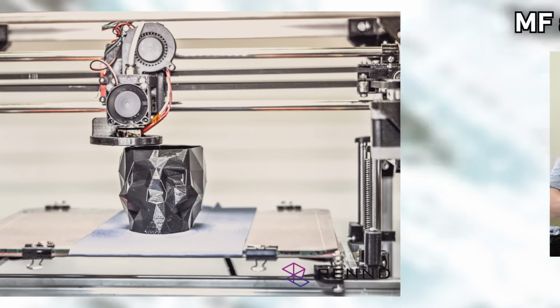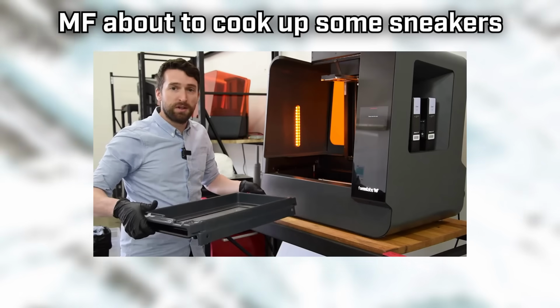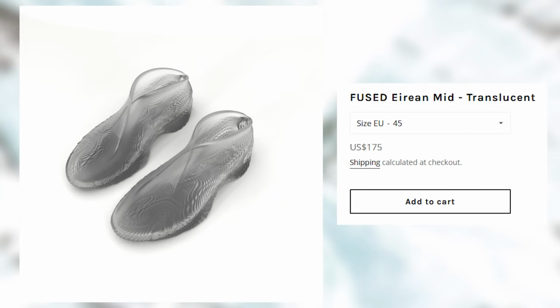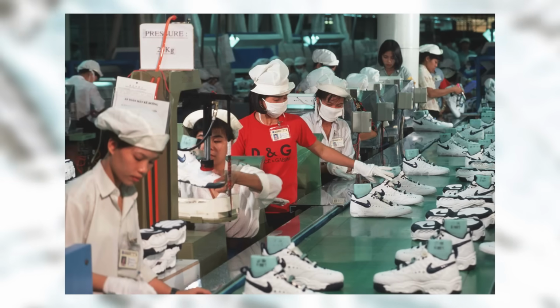Where do these differ though? Actually, in price. These use FDM 3D printing as opposed to resin that's used by some of the other brands. That can make these a fair bit cheaper. It brings them closer in line to the price of normal sneakers, despite a brand like this not being able to benefit by the enormous economies of scale of a brand like Nike or Adidas. Now there is a trade-off.